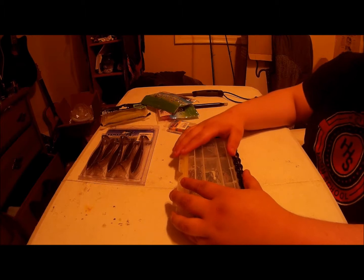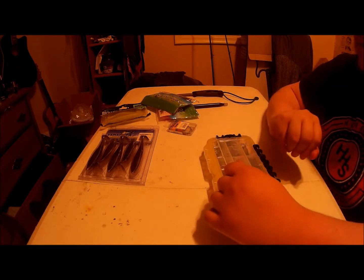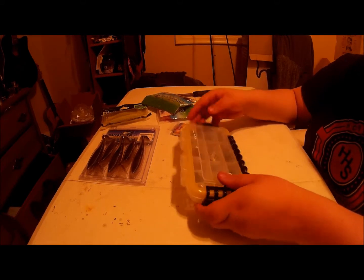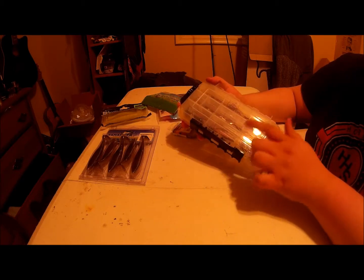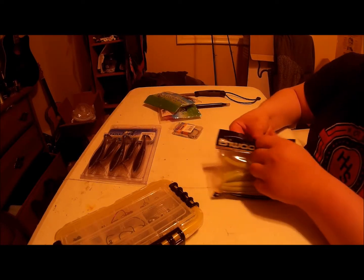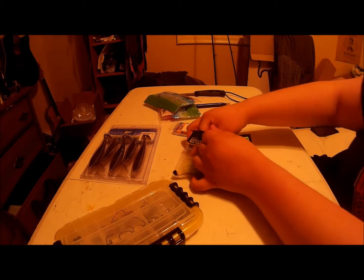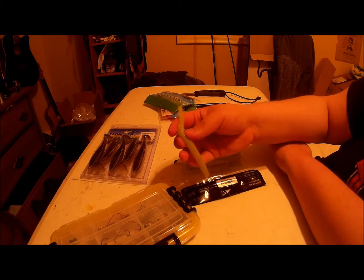Alright, we're back. So, I'm going to show you how I'm going to rig each and every single one of these baits and how I want to rig it. So again, I got my Plano waterproof terminal tackle box, got all my gear in there. So let's start with the BWAs. And again, these are so brightly colored, I'm basically only going to be using these for sight fishing at the beginning of the year.